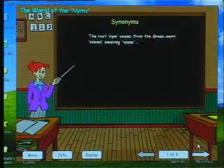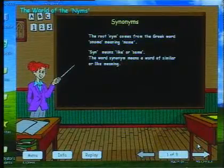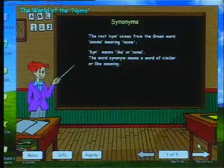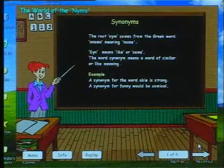Did you know that the root nym comes from the Greek word onoma, meaning name? Syn means like or same. Therefore, the word synonym means a word of similar or like meaning. A synonym for the word able is strong, and a synonym for funny would be comical. Words can have more than one synonym.